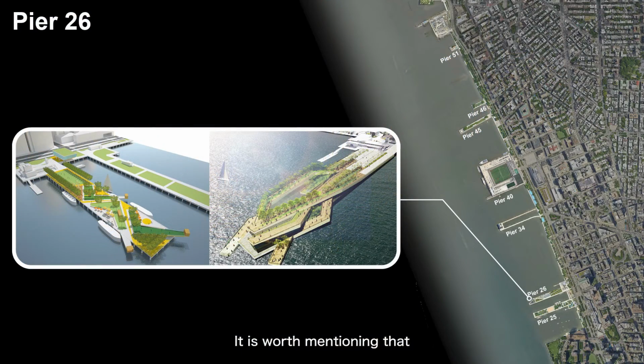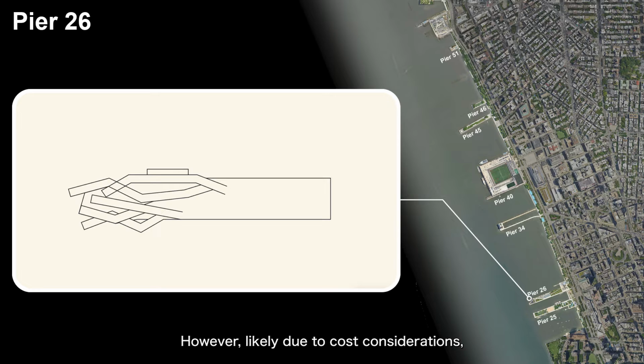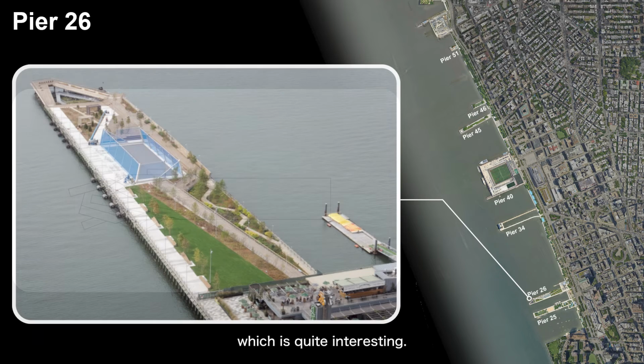It is worth mentioning that the earliest master plan somewhat resembled a squid, with the pier's pathways extending into the river like the tentacles of a squid. However, likely due to cost considerations, the pier's design later evolved into what we see today, which is quite interesting.